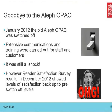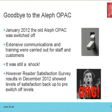And still, everybody went, "You've taken it away! Where's it gone? We can't do this new one! This is dreadful! Please bring it back!" And we got all these emails from people in panic, not knowing how to use it, and really upset. So we just had to, you know, persevere and answer the questions, explain to people how to use it.